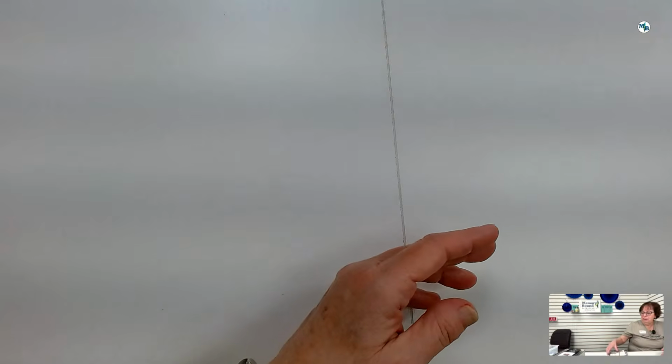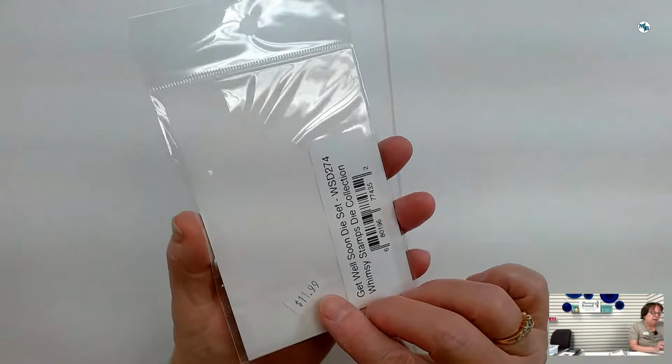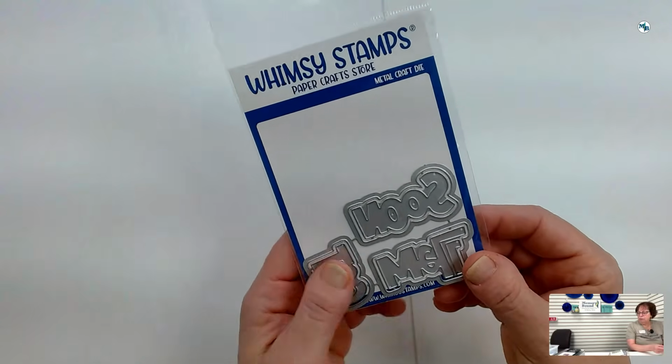Man flu is poo-poo, it says. And then the get well soon. This is also back in stock from Whimsy. It's three separate words, but it doesn't have a picture. It does have the shadow around each word. And it's $11.99. I think their prices are really good.